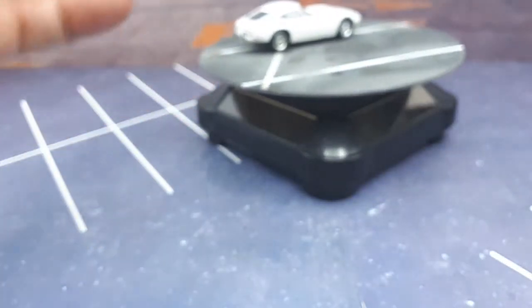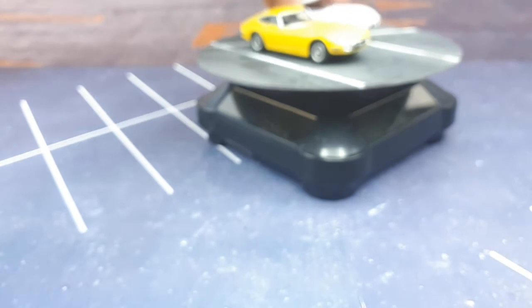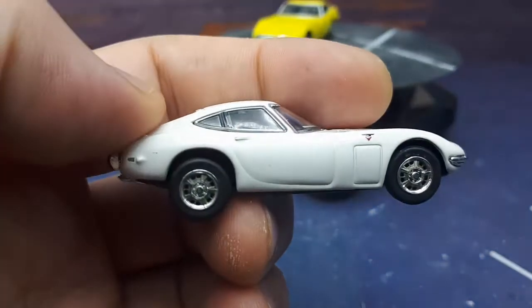Now let's look at the details here of the Kyosho, this white one. Starting in the same type of order.